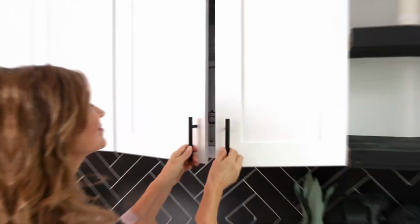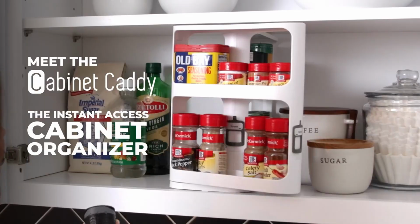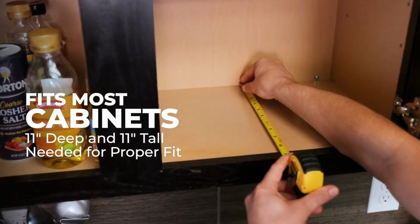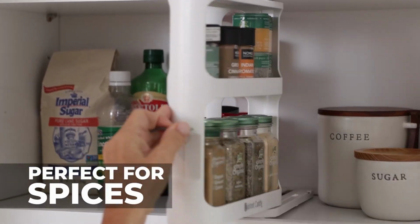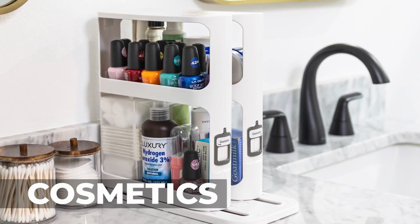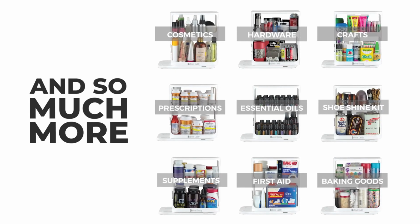Let's dive in. Stay organized and efficient with the Storex Cabinet Caddy, designed to keep your essentials within easy reach. This versatile caddy features a compact, stackable design that's perfect for organizing everything from prescriptions and vitamins to office supplies and cleaning products. With its multiple compartments, you can neatly separate items and avoid clutter, making it a great addition to any kitchen, bathroom, or workspace.